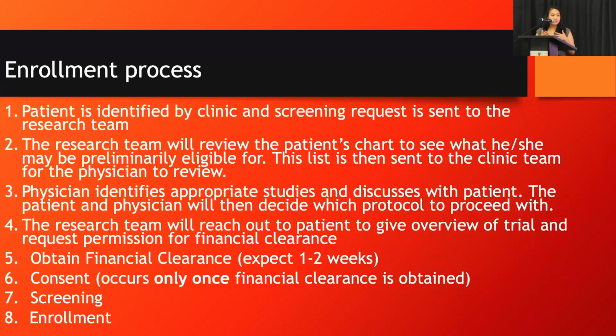Once a decision has been made, the research team will be notified, and the research nurse or research nurse practitioner will contact the patient and give a brief overview of the trial and obtain permission for financial clearance. Financial clearance usually takes about a week or 2, but we really have to have that part done before we can move on to consenting, screening, then enrollment.